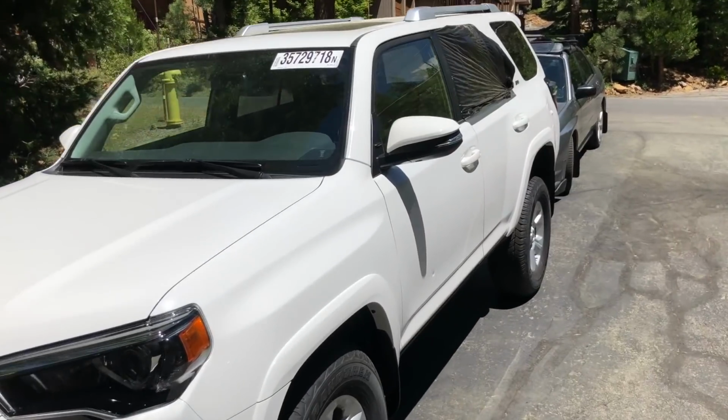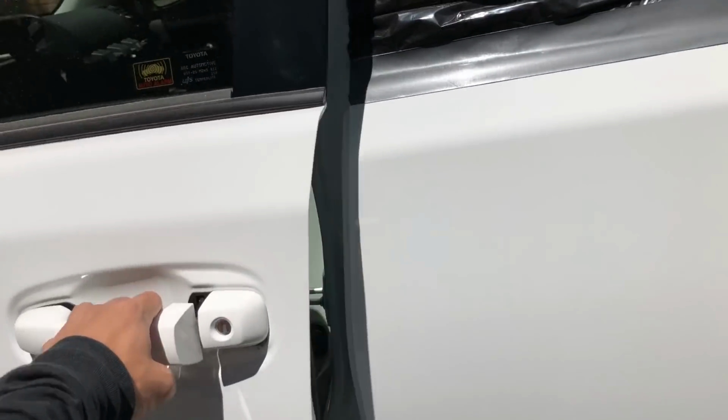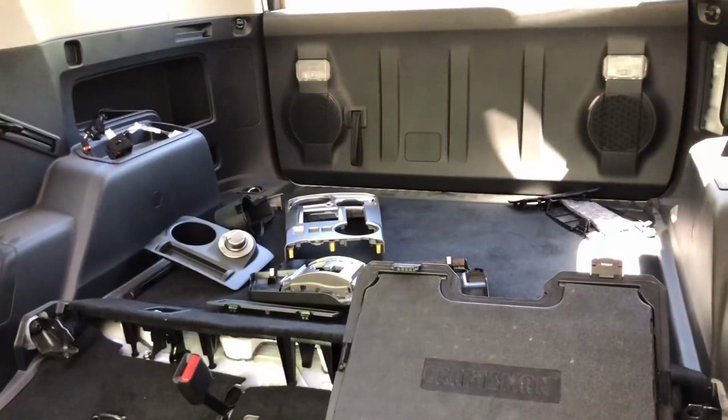Guess this is gonna be my first upload. Just picked up a 2018 4Runner, salvage title. It was actually stripped, and so I got it for a pretty good price on Copart. They just took the seats, they ripped out the dash. I still have the radio. All this stuff's torn apart right now because I'm currently working on getting a new glove box.